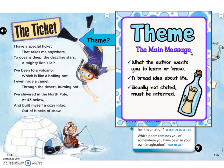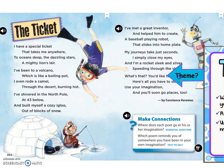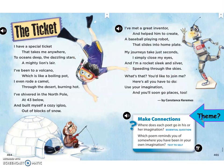So I want you to think, when we read this last poem for this lesson, about the theme or the message the author wants us to know. What does the author want us to learn or know? It's a broad or big idea about life, and it usually is not stated. It's not going to say in here, the author thinks the theme of this poem is. You have to figure it out for yourself. So let's go ahead and read this last one, and I want you to think about the theme or the main message. As we're doing it, we are going to highlight if there are any rhyming words. Let's see if there are.